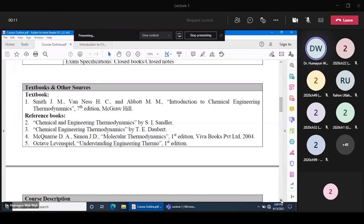You will go through those notes. Those notes are basically made from the textbook. However, there are many other good books also. So if you are inquisitive enough and you find time enough, you will also go through these books, if at all you consider studying at home with these books.